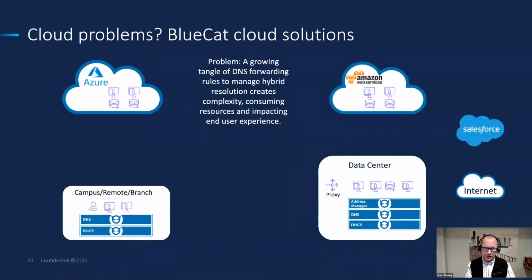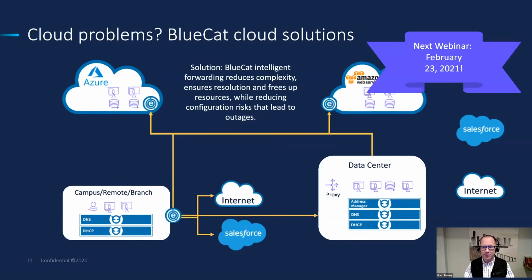And then the final problem, as I talked about, is this tangle of DNS forwarding rules that need to happen to be able to connect all of these different instances of DNS. So if you think about a little bit of DNS in Azure and Google Cloud Platform and Amazon, some in your data center and remote branch, how do you make sure that your clients can intelligently route through that nest of DNS and find the right resources? We're actually not going to go into detail on this one today. So if you join us for our next webinar on February 23rd, we're going to do more of a specific discussion and demonstration around how we can do intelligent DNS forwarding to make sure all this stuff stays connected.